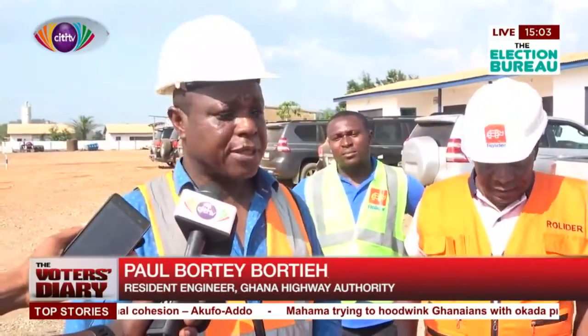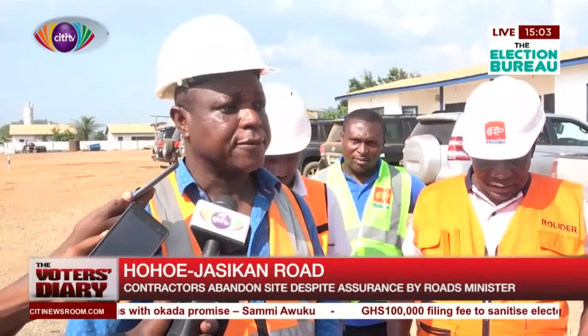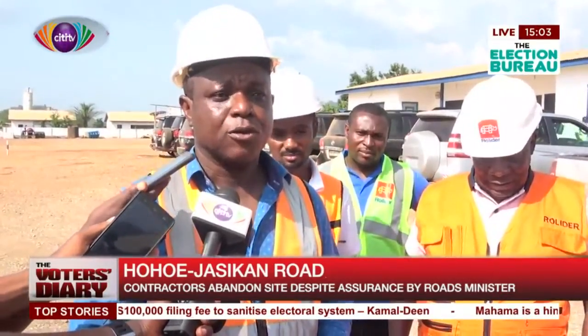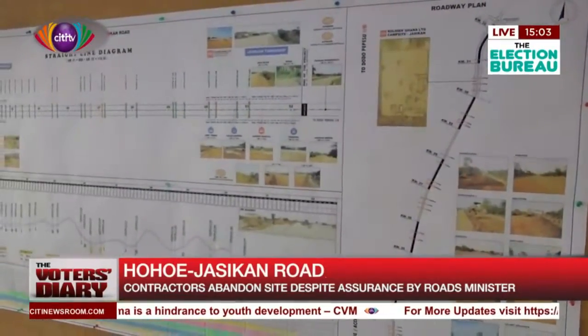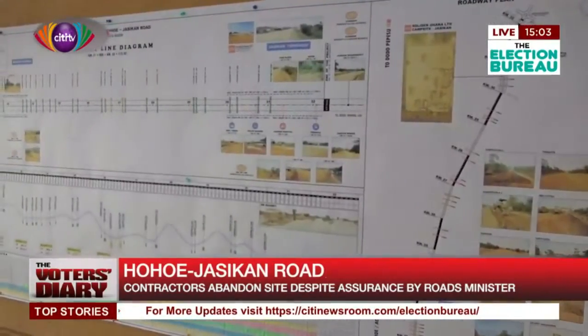The contractor has been paid some amount which is not substantial, but he's still on site and working. So if money is made available, the contractor will continue working. The Volta Regional Director for the Ghana Highway Authority told us the nature of work being done was one of good quality and assured us the road will be given a surface dress.